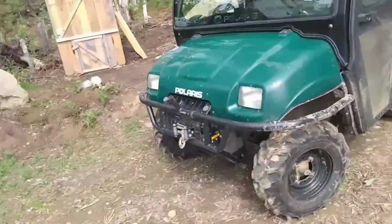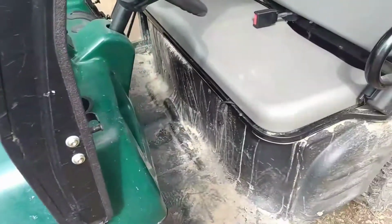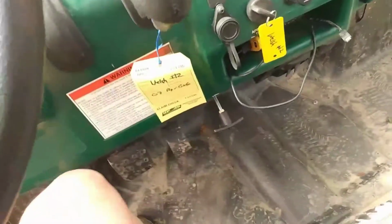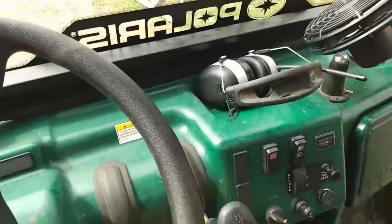What do you think, guys? Should we take it for a spin? Okay, if we're going for a ride, let's check out Ian's ad. He just got this back from service before he put it on the market. Just a nice oil change, everything checked out, and that's when he put the winch on.